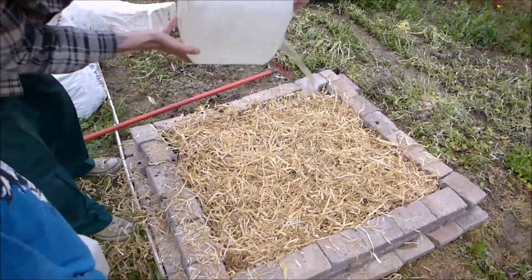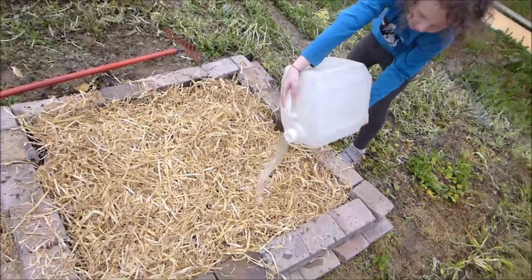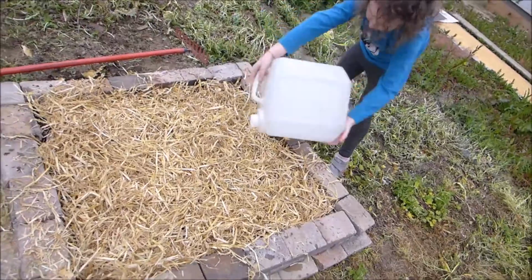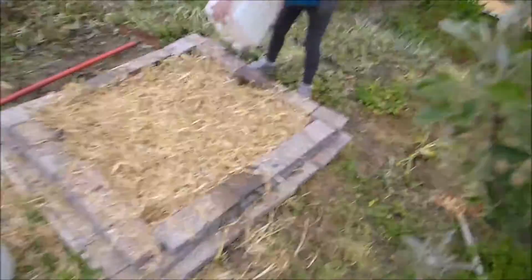As our water butts are still virtually empty, we've brought more water with us today. There you go. Good job. Now what do we put on? The grass cuttings. So Daddy, get the grass cuttings and then you can rake it out, okay?